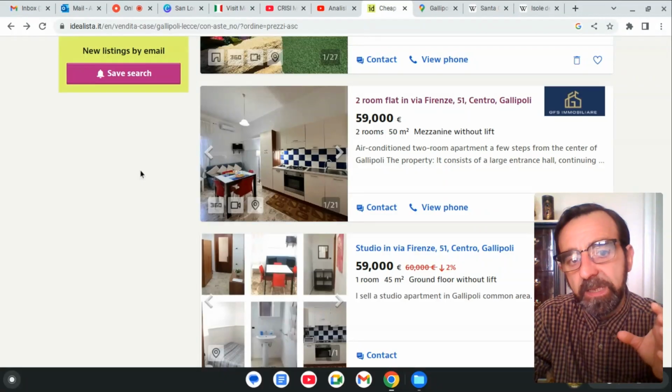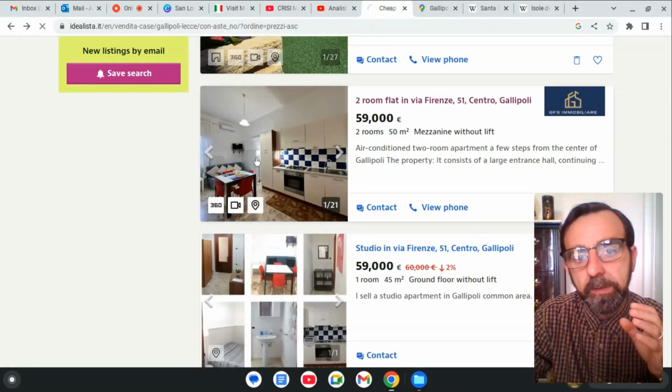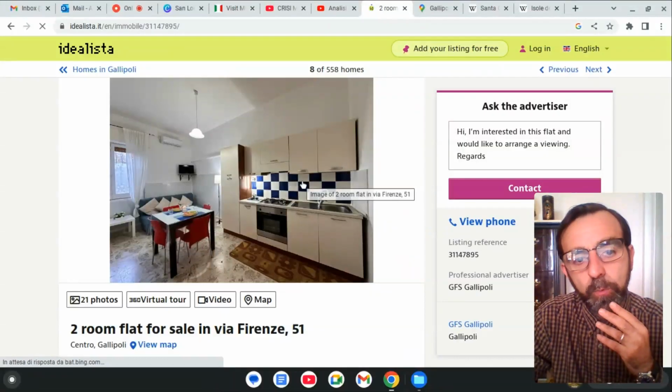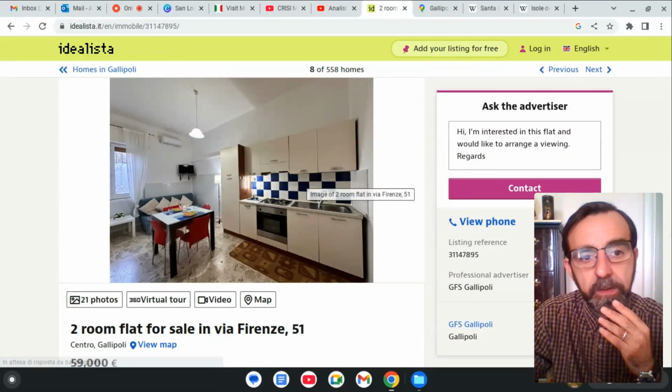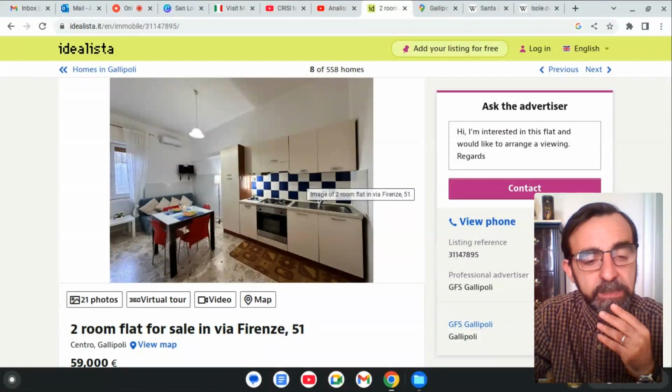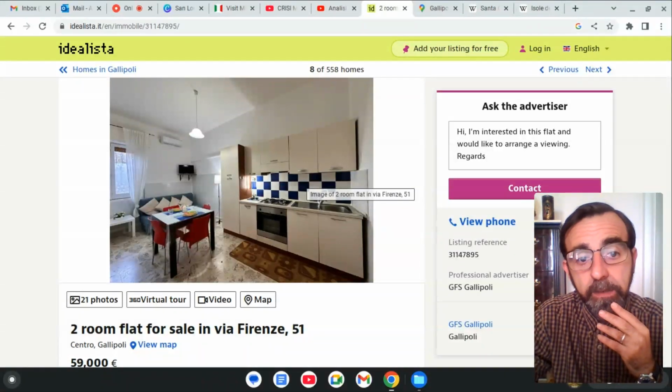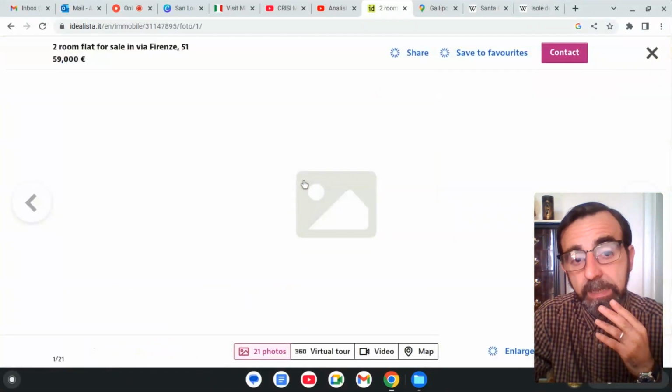Even here for 59, let me enter in this property. Even in this property, for example, for 59,000 euro, I'd say that you might have, if you are letting this property, between 7 and 10,000 euro a year back by letting this property, for example.